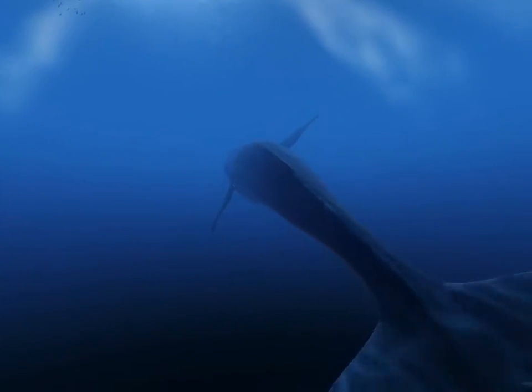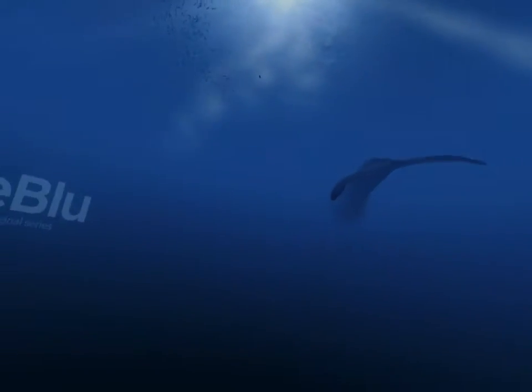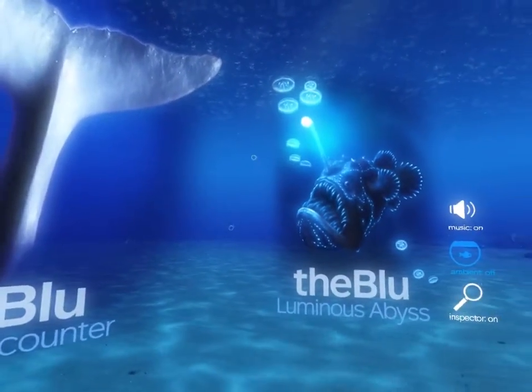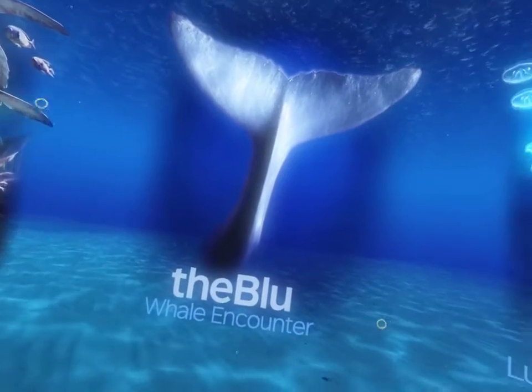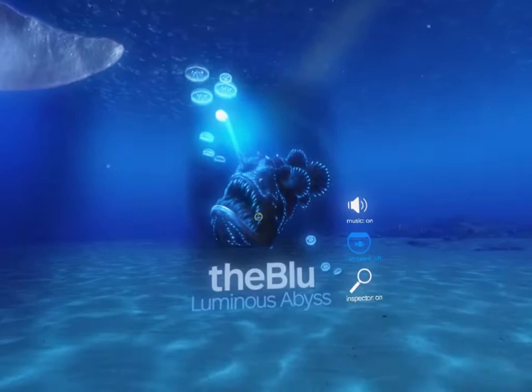Hopefully he's careful. Oh, okay. And stuff like that is still pretty trippy. Despite me doing this several times and knowing, of course, you're just playing a quote-unquote game. So that's the end of the encounter. So yeah, as I said, that one's pretty darn short. And to be fair, the Reef Migration, I don't think it had too much longer to go. So next, let's go to the Luminous Abyss.